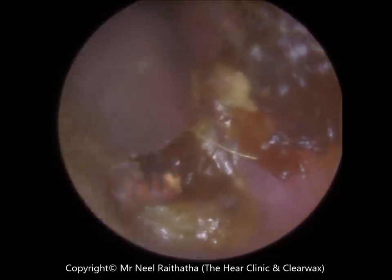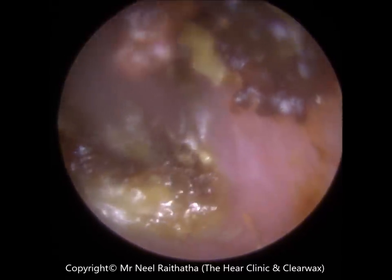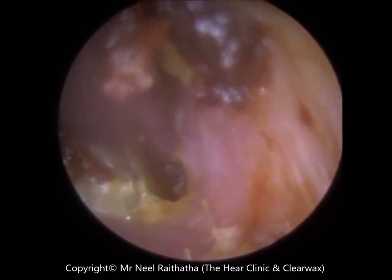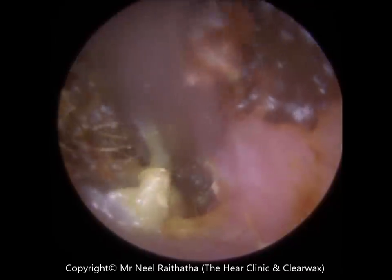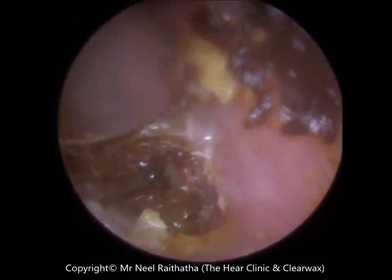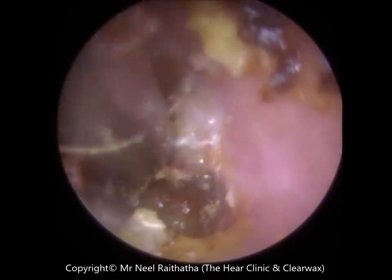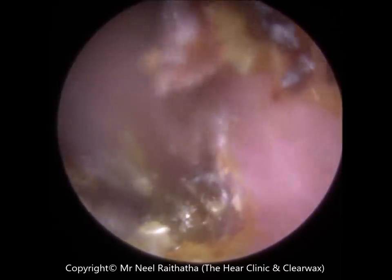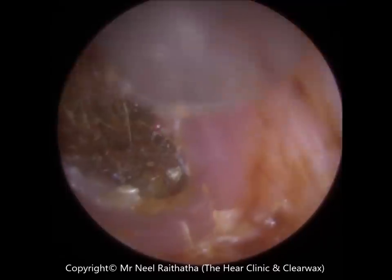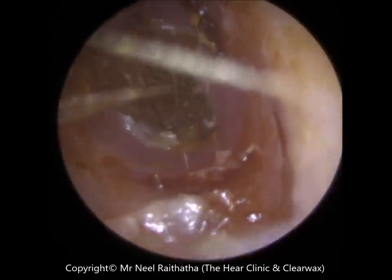It's right up against your eardrum. Yeah, so deep in your ear, there's a narrowing of your ear canal, and the wax is stuck behind the narrowing. I'm just going to have to loosen that. You've just got a bit very deep in your ear. All the external wax has been removed.